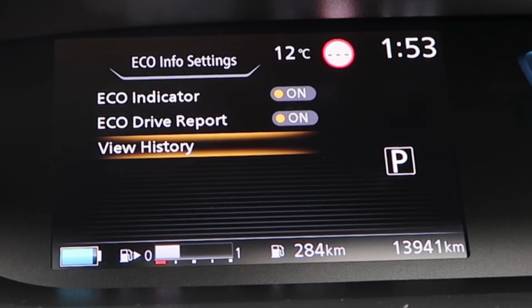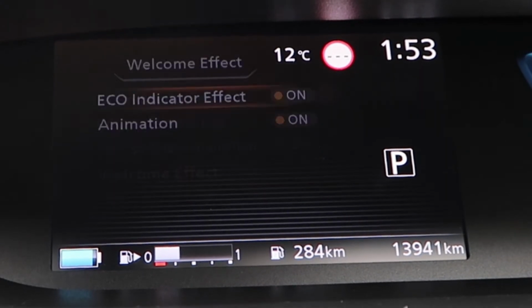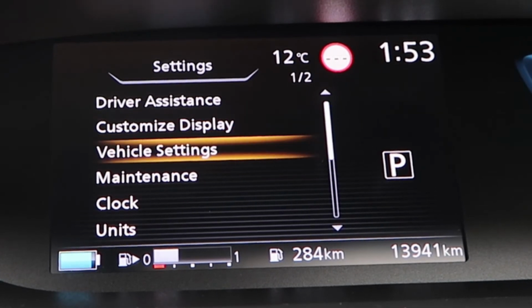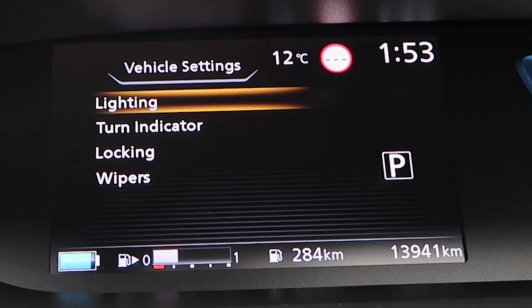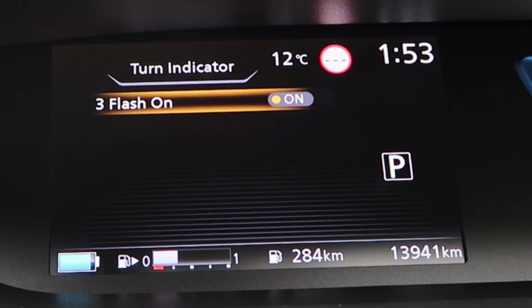The display customization menu has ProPilot settings, Aqua info settings with statistics. The vehicle settings submenu offers selections for lights, turn indicator, locking, and wipers.